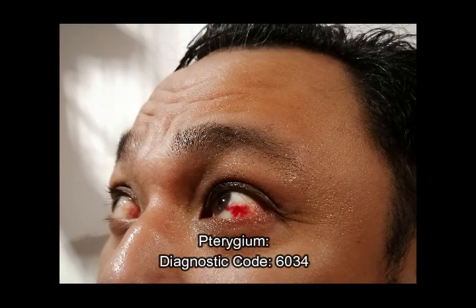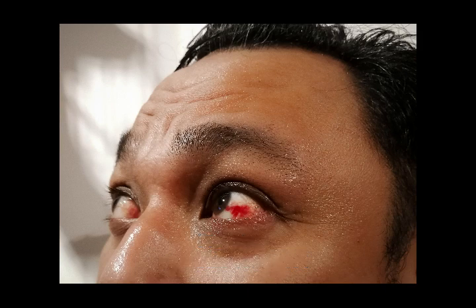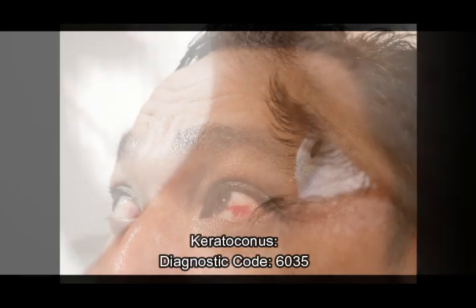Pterygium, diagnostic code 6034. Pterygium is a growth of tissue on the conjunctiva. It is evaluated under the general rating formula for visual impairment, disfigurement, diagnostic code 7800, or conjunctivitis, diagnostic code 6018, depending on the specific symptoms, and combined in accordance with section 4.25.